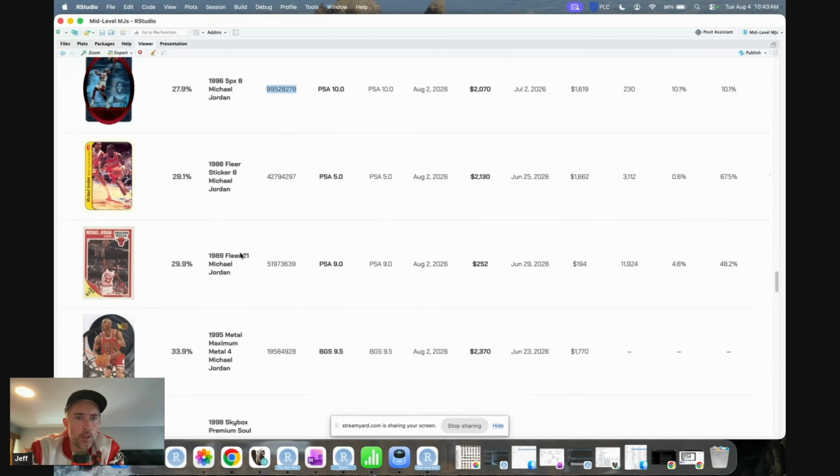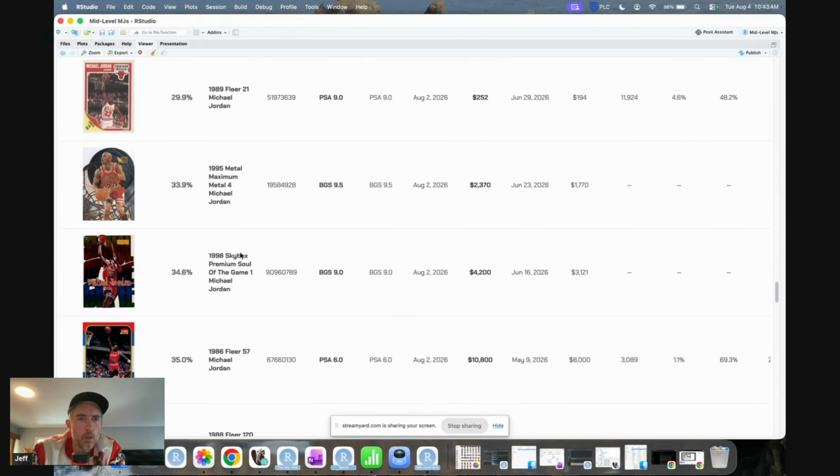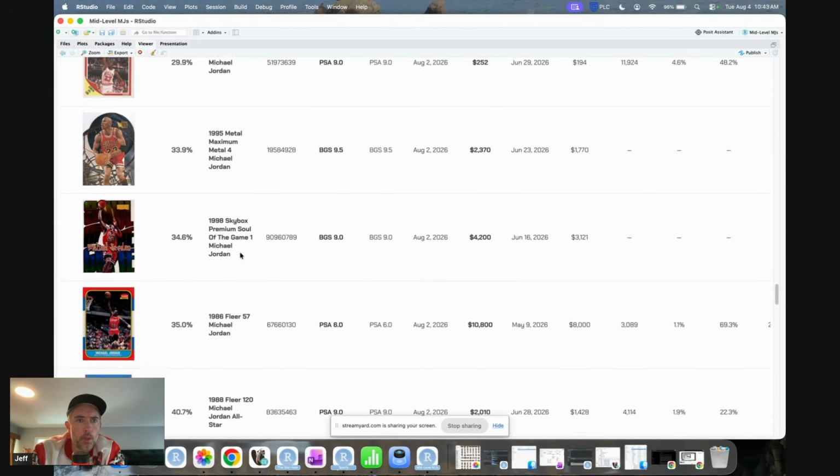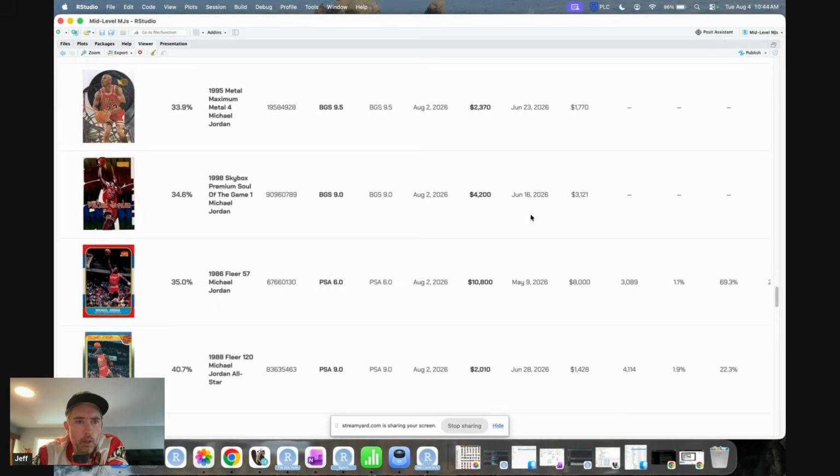All right, we'll move on here. Another Fleer sticker, another third year, up 29% there. Here we got the Soul of the Game at BGS 9. Goes for 4,200 versus 3,100 just in the middle of June. So month and a half. It's pretty good.